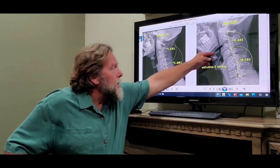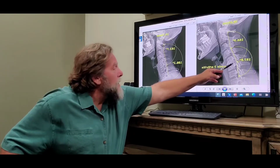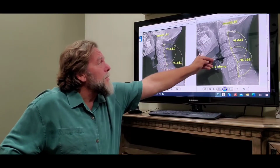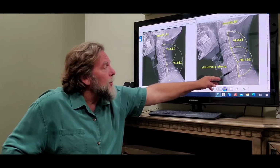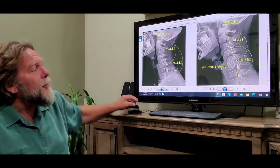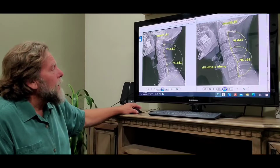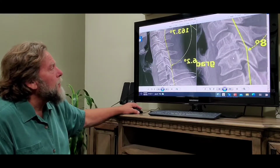Where she has a curve, she has beautiful disc spaces. But this is a significant destruction of the joint. Now, the top number should be 0. That's the top of the neck should be over the bottom. So she went from 38 millimeters forward head carriage down to 19, and a negative 4-degree bend, not a negative 18-degree bend.